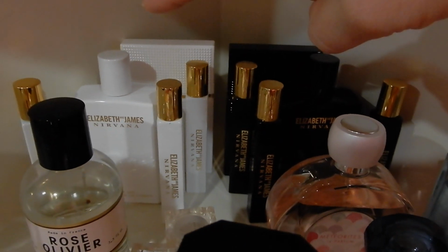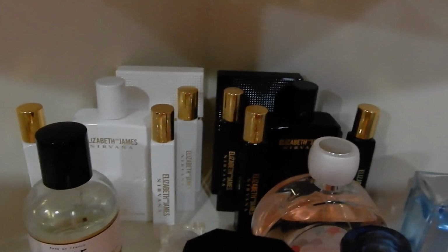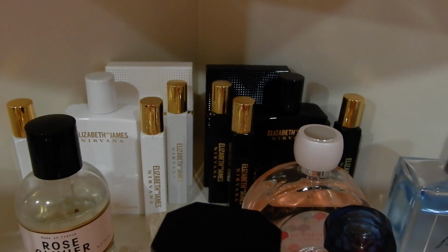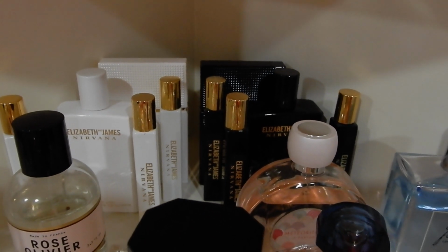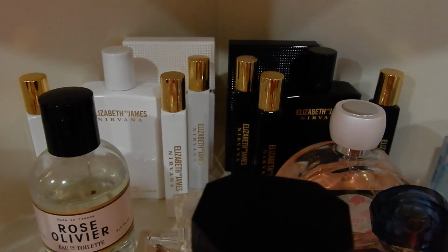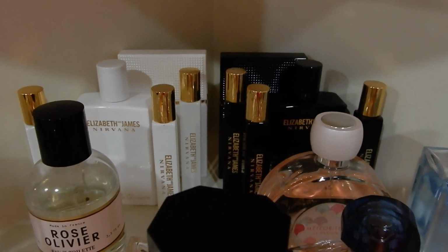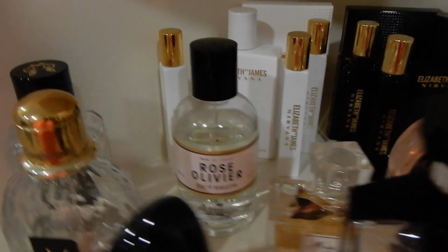Back here, I'm a huge fan of the Elizabeth and James Nirvana White and Black. Rest in peace to that scent. I think you can still get it at Kohl's, at least you were able to at some point last year. I'm not sure if they've done away with everything altogether, but these two together is one of the most beautiful scent combinations that I've ever experienced. And when I run out of these, I'm going to be super, super sad.